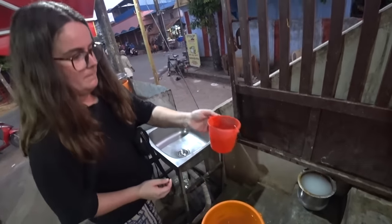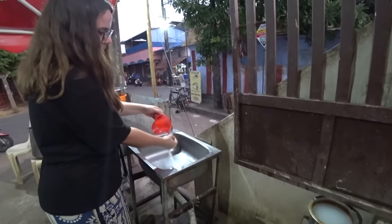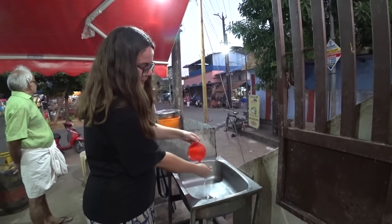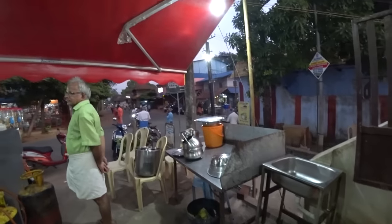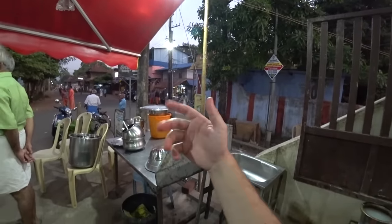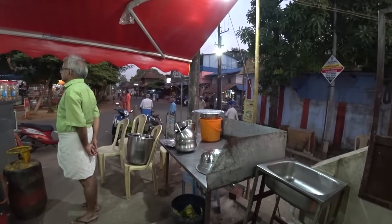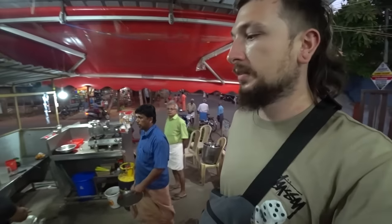Right, let's see what they've got. Here's the hand washing station. It's a classic small town. Bucket of water and a little jug to do your business. Can we just appreciate how peaceful it is though here? So, we can eat here. People watch, which you can't do in many places in India because it's hectic and there's a lot going on, but here it's just got that small town feel, just people walking about, cycling about, old people having a chat, like a community feel, if you will.